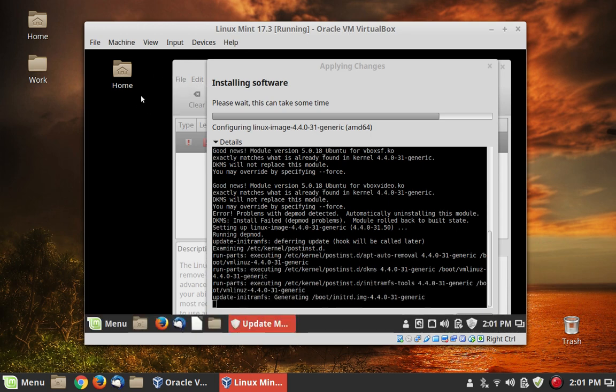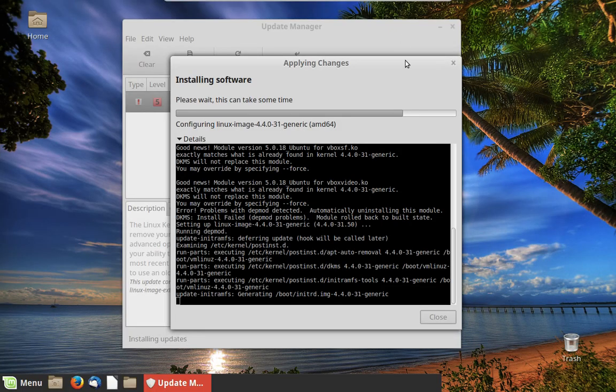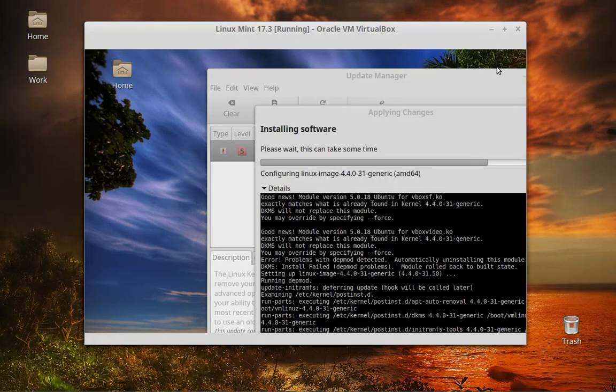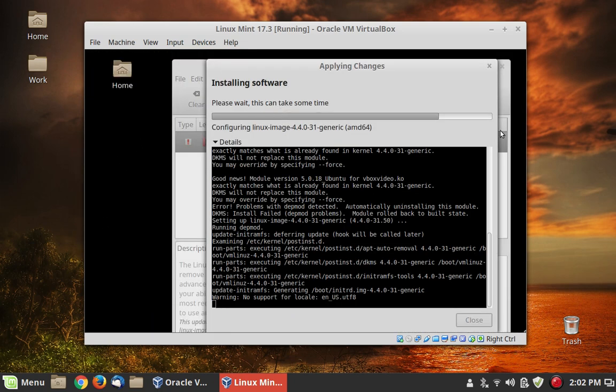And I lost my background there when I changed screen size. Let me do that again just to see what the deal is. Oh, okay. That will probably fix itself once it gets rebooted, since it's currently in the process of recompiling the kernel there. That's probably why it did that. But those sorts of things are to be expected in a virtual machine anyway.